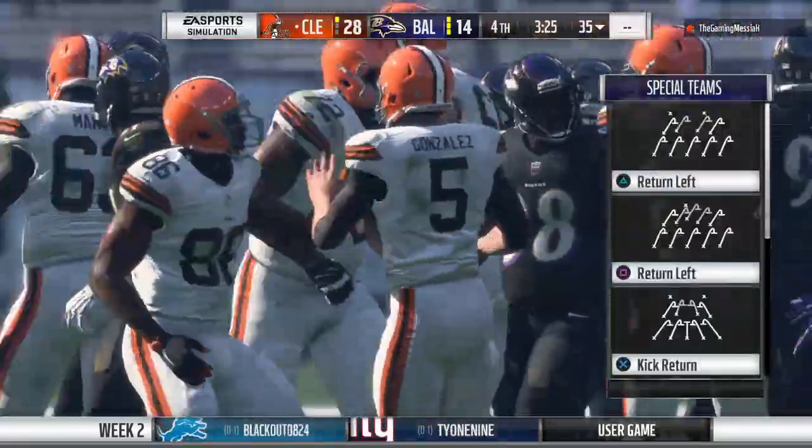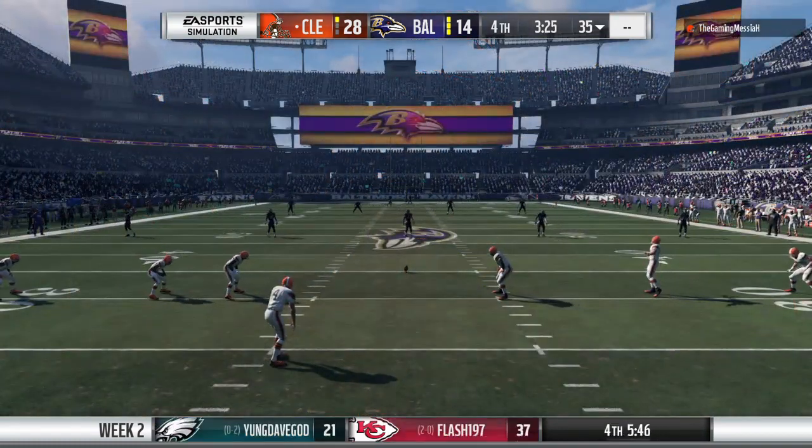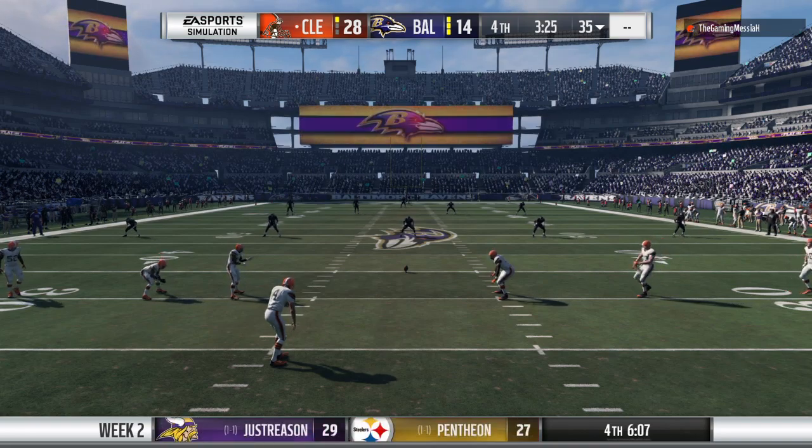Elsewhere, a 4th quarter score now from Tampa. And the Bears have scored. That one's been interesting as they retake the lead. A win would be their 2nd on the young season.